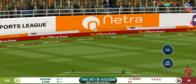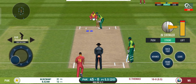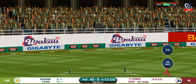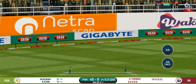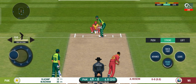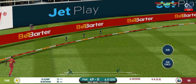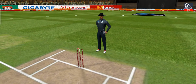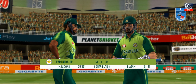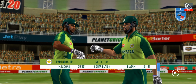He goes over the top and in the gap as well. That was four from the moment it left his bat. Tight with his line and length. Brilliant batting, finding the gap beautifully for four. They are batting well together and that is a great partnership for the batting side.